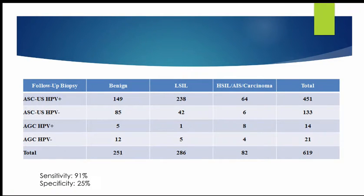Some of the data of those 130,000 PAPs, these were the ones that had either ASC-H or AGC on cytology and then went on to have a biopsy as well. So when I did my calculations, the sensitivity, if you use HPV primary testing, would be 91%. And we know sensitivity for HPV molecular testing is high. We've known it for a while. It's higher than the PAP test, but the specificity is 25%.